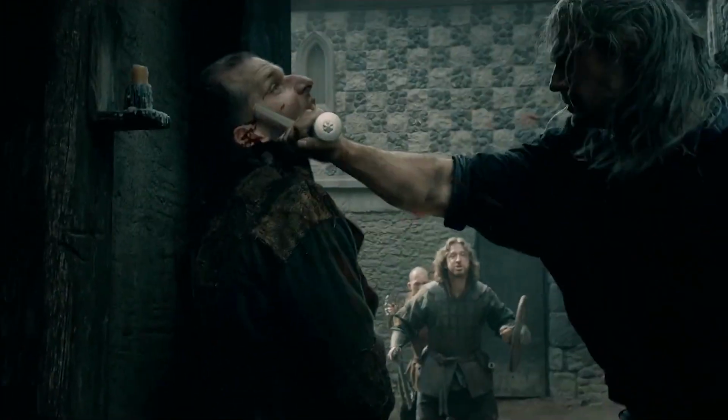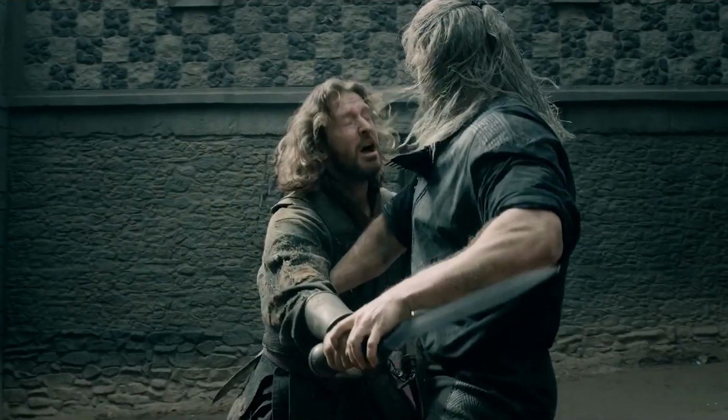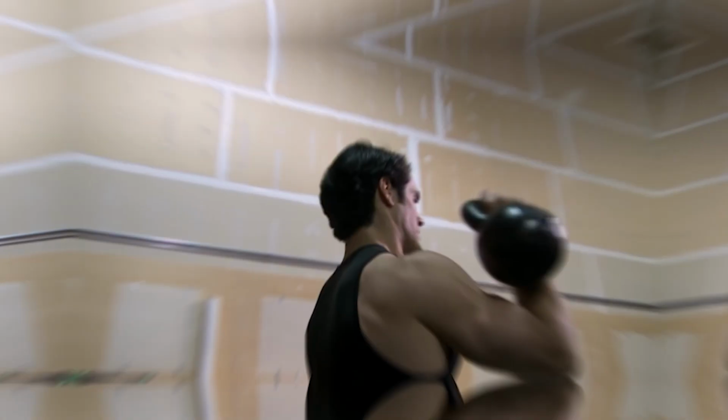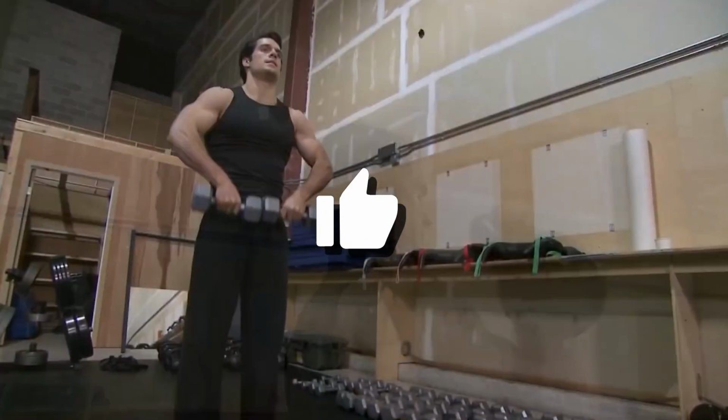So there you have it, folks. From high-intensity training to gain Geralt of Rivia's animalistic strength, to chiseling and bulking workouts to transform into the Man of Steel, these were Henry Cavill's steamy workout routines.